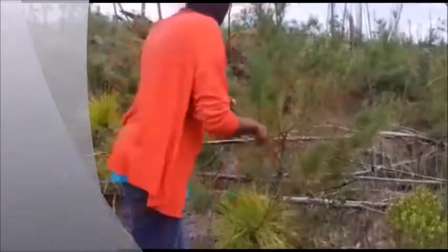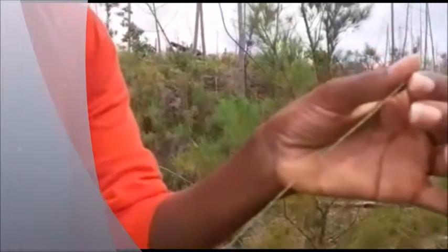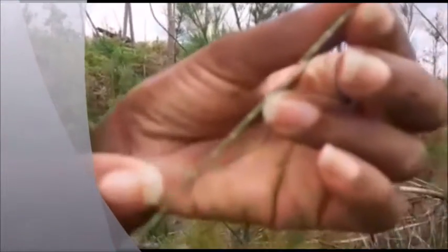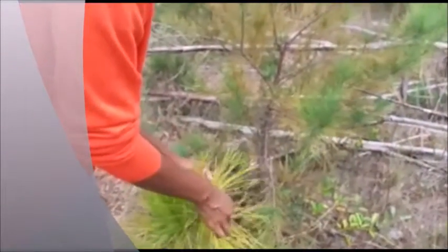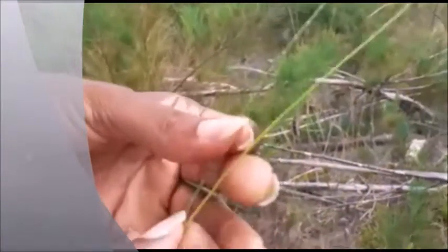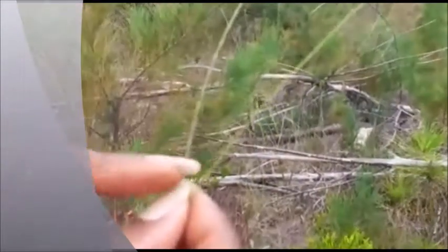For example, if I take one of the needles off of this Casuarina bush, you can see that the needle is jointed. You can see different joints on the needle, boys and girls. And this is a very green needle. Now let's take a needle from the Caribbean pine. Look how different they are. One is a pale green, one is a dark green, one has joints on it, and one has no joints.